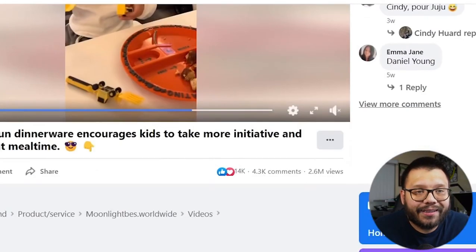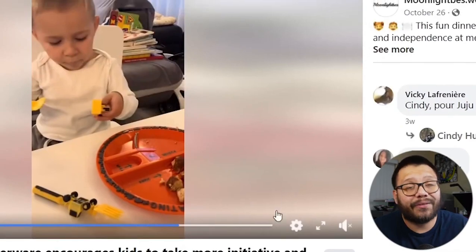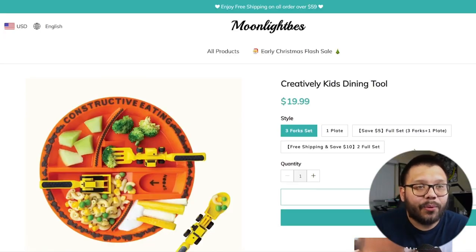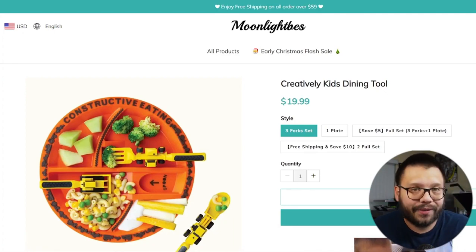So taking a look at the ad itself, let's go over it really fast. It has over 14,000 likes and loves, 4.3 thousand comments, and 2.6 million views. That alone tells you that this ad is working. And like I mentioned, simplicity works with something like this. So let's take a look at the seller's website. This is Moonlight Bees, I think it's called. That's a weird name. To be completely honest with you, I'm not a huge fan of that name. I could barely pronounce it.